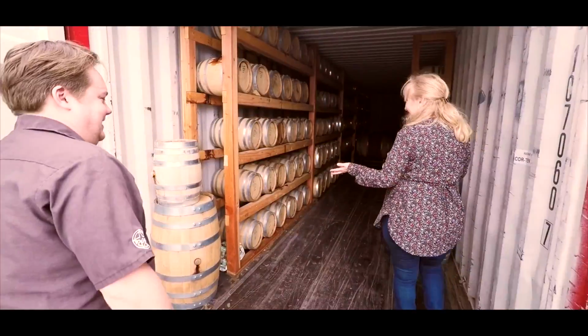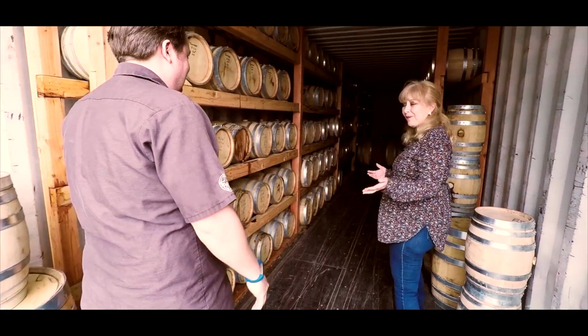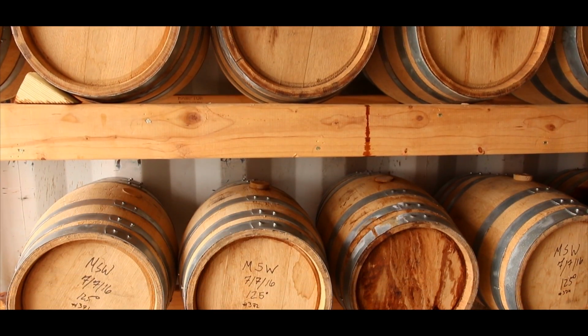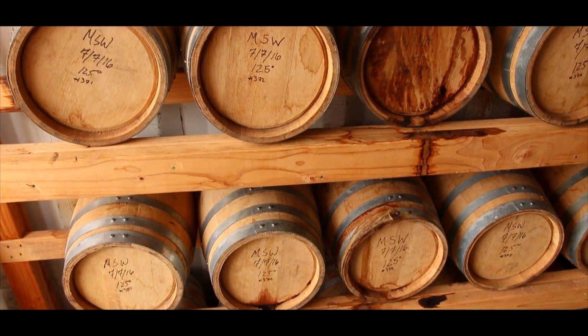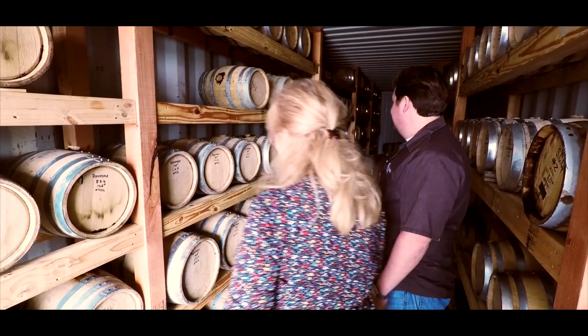Oh, I can smell it. Yeah, it smells delicious, right? Wow. Not a bad smell. These are beautiful little containers. They're full of stuff. Yeah, these are all full of whiskey.